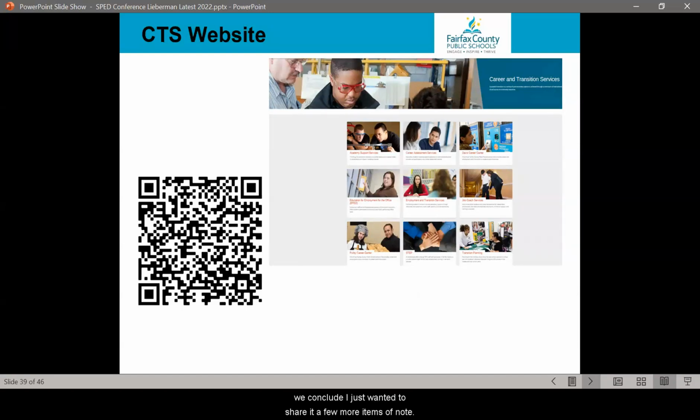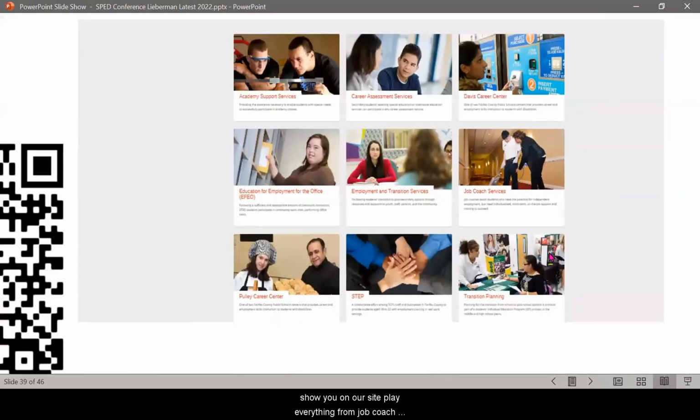Before we conclude, I just wanted to share a few more items of note. Again, all of this is on the Padlet. This is our CTS site, Career and Transition Services. We also have all different types of cards there available on our site, everything from job coach services, some of our different departments, the Pulley Career Center, transition planning, all of that. This site will bring you some great information.